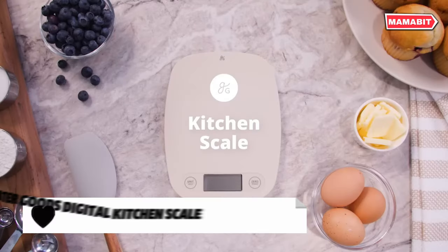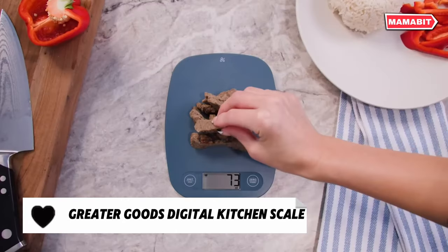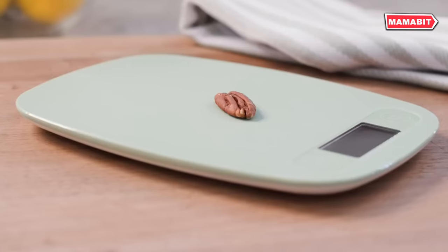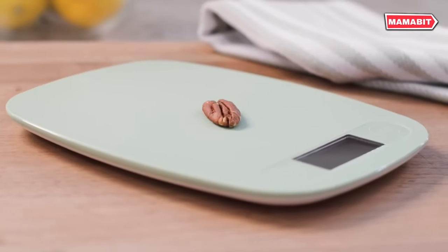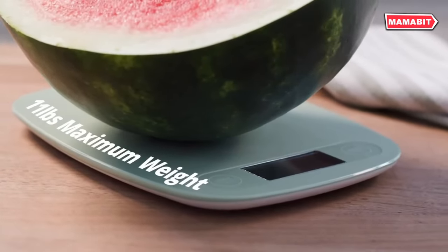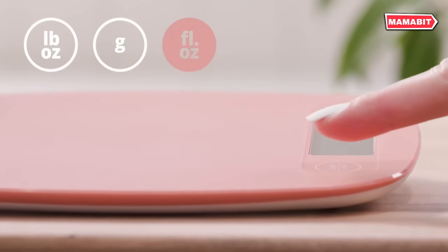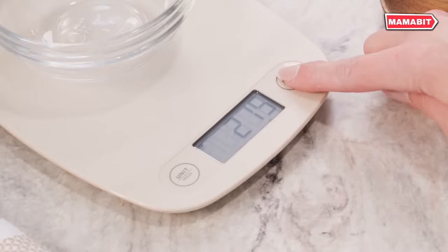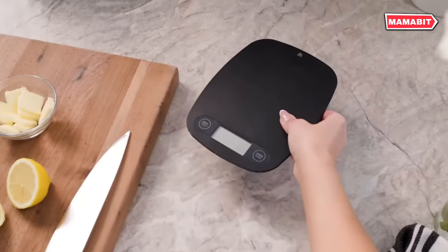This sleek scale combines all the features you need with an attractive design and an affordable price point. Precision is key in the kitchen. With 4 high-accuracy sensors, this scale measures ingredients from as little as 1 gram up to 11 pounds. Versatility meets convenience with 4 different units of measurement available at your fingertips.